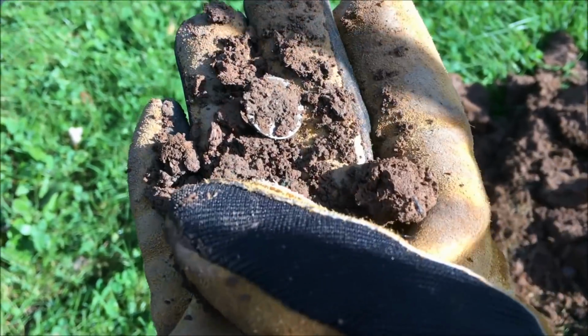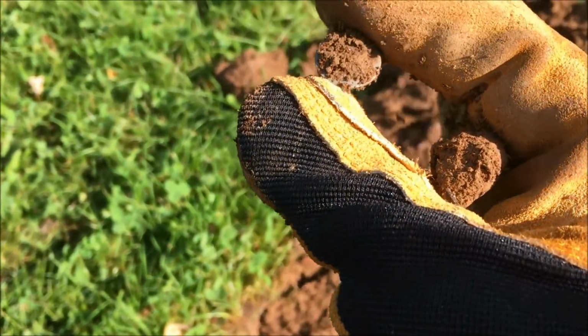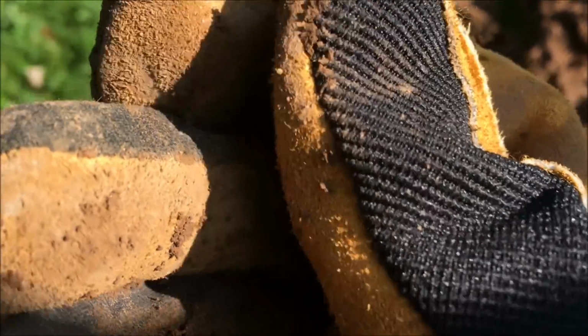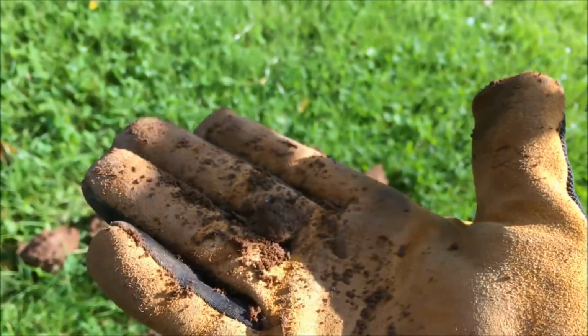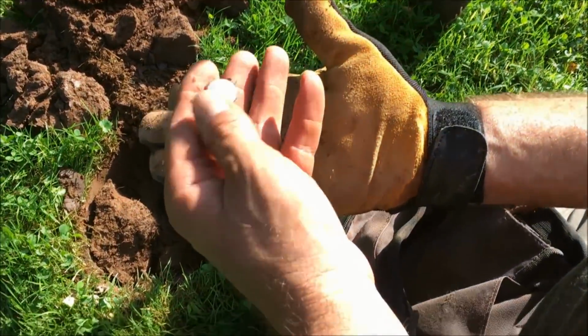All right, here we go. I found this really deep. It's either going to be a silver coin or like a nut washer. Oh, it might be a button. Paul, hold this. It might be a silver plate, a silver wash button. I think that's what it's going to be.